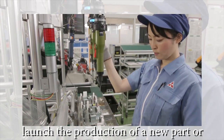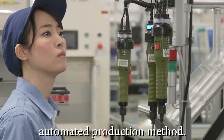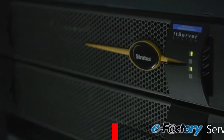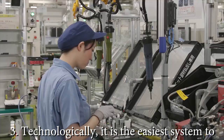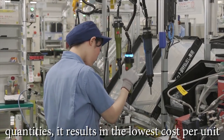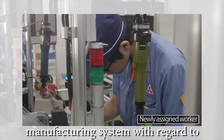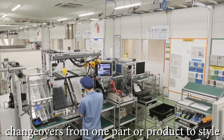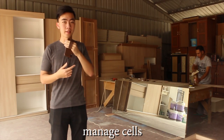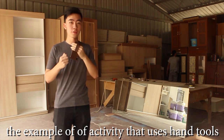The user company can quickly launch the production of a new part or product while it plans and designs a more automated production set. 2. It requires the least capital investment of all manufacturing systems. 3. Technologically, it is an easy system to install and operate. 4. For many situations, particularly for low quantity, it results in the lowest cost per unit produced. 5. In general, it is the most flexible manufacturing system with regard to changeover from one part or product style to the next. So, this is one of the examples of single station manned cells. As you can see behind us, this is one of the examples of activity that uses hand tools and portable power tools.